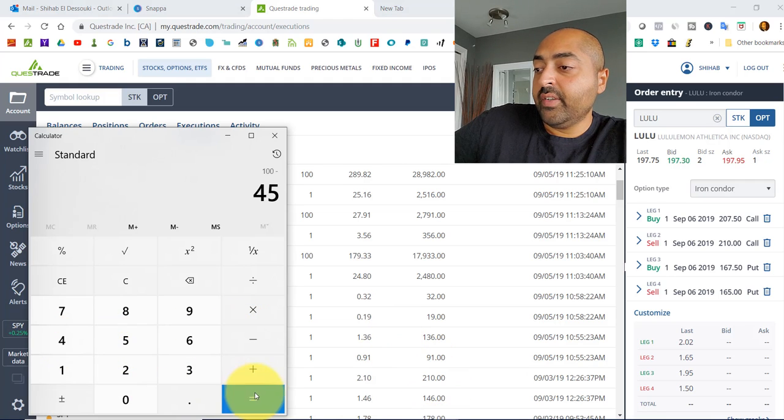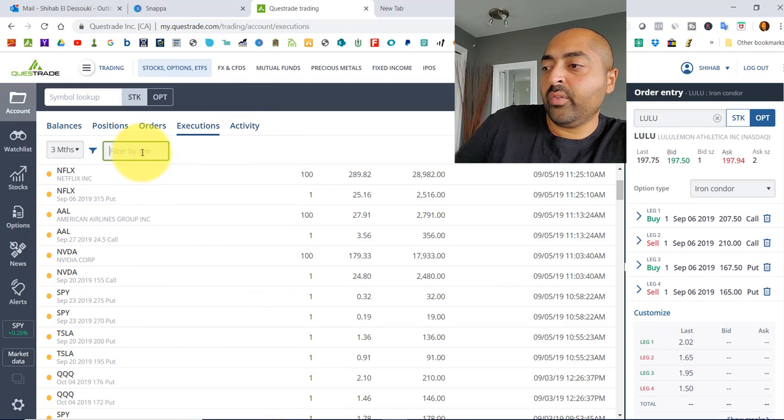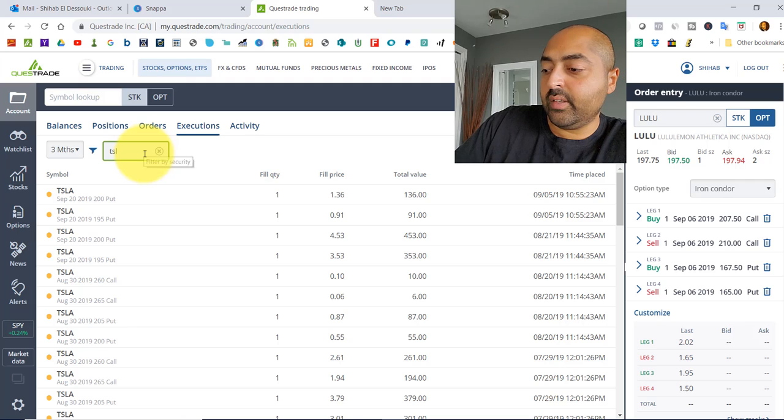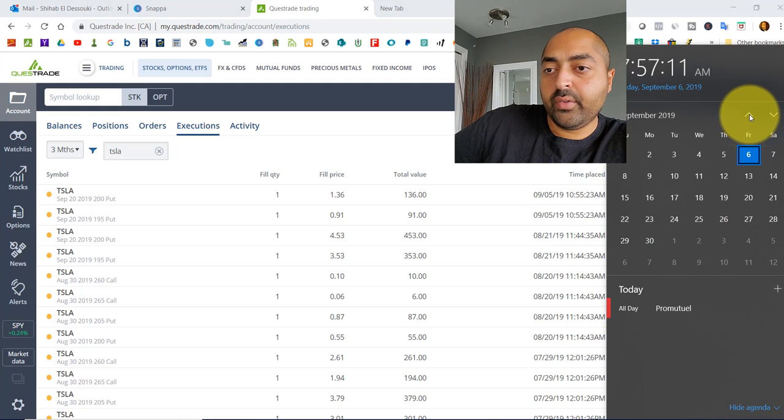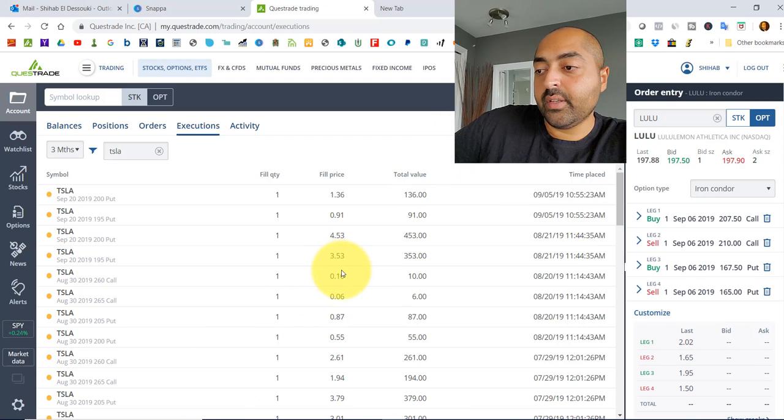So 100 minus 45 is 55 profit minus commissions in and out, so about $12. So left with $43 net profit on an initial capital invested of $400. So this is going to be a return of about 10%. And I think this was about 3 weeks, actually 2 or 3 weeks. Let's see. Yeah, so the initial trade was opened August 21st. I closed it September 5th. So this is about 3 weeks. August 21st. Actually, it's 2 weeks. Sorry, so this is 10% in 2 weeks as well.